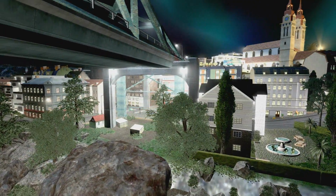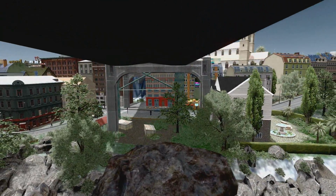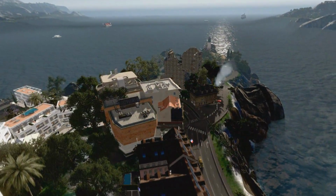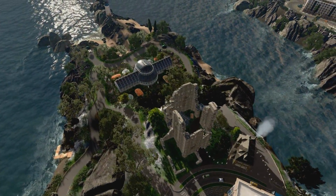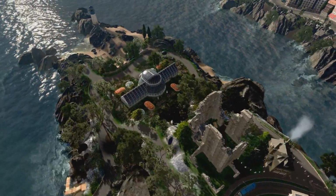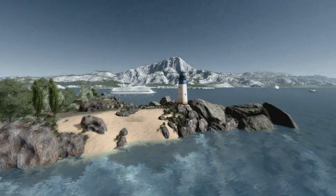Over here, actually, hobos live under the bridge in these little sheds. So we have all sorts of people living on this island. And this park over here is really beautiful. And this actually is a greenhouse, and inside you can go and there are flowers and cacti, things like that.